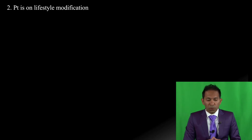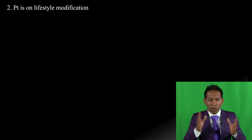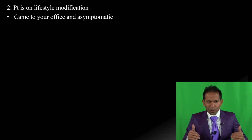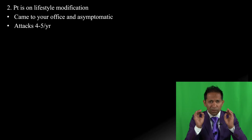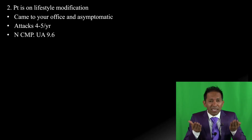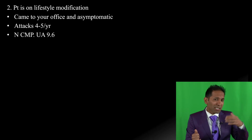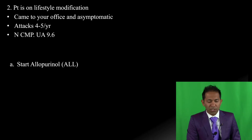Let's do question number 2. The last patient, who was a Caucasian male, was on lifestyle modification. He came to your office. He is asymptomatic now. He tells you that in the last 1 year he has had 4 to 5 attacks of gout. You check his comprehensive metabolic profile, it is normal, but his serum uric acid level is 9.6. It has gone up. His serum uric acid level was 5. What would you do for this patient?